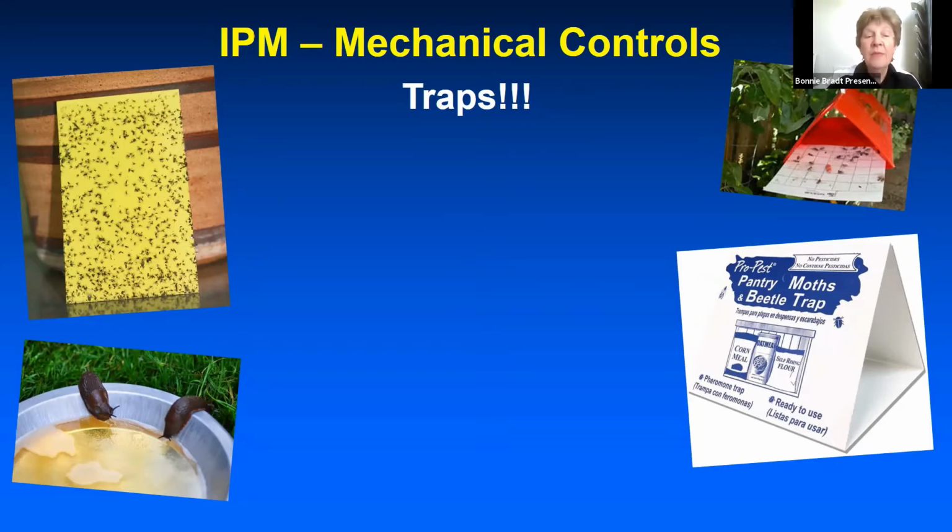Down on the bottom is another kind of trap, and that's pretty famous. It's a beer trap. You can put it out in a little pie pan like that right there and attract slugs and snails into the beer trap, usually overnight, but they certainly do it. One thing you have to be careful of is don't let the dog or the cat get into the beer. That's a problem. Up on the upper right is a codling moth trap.